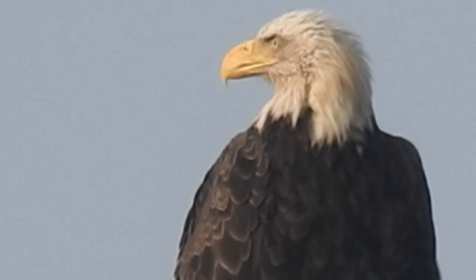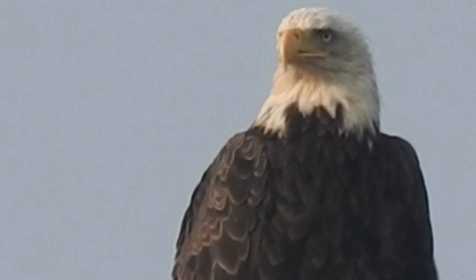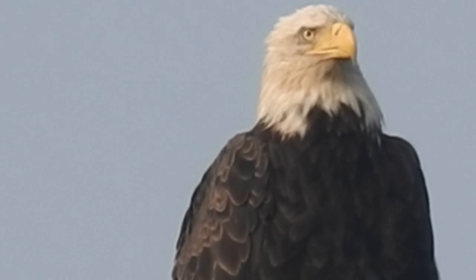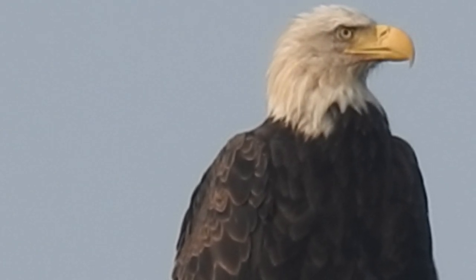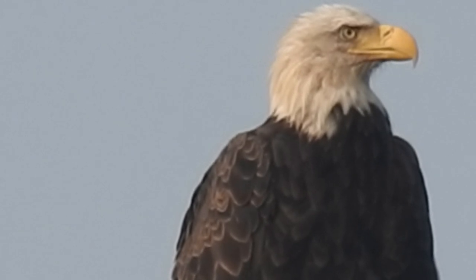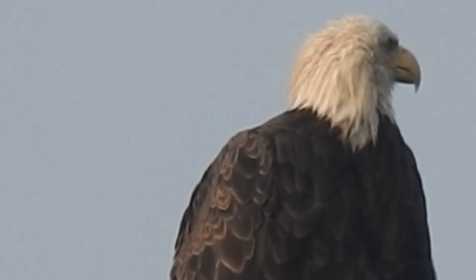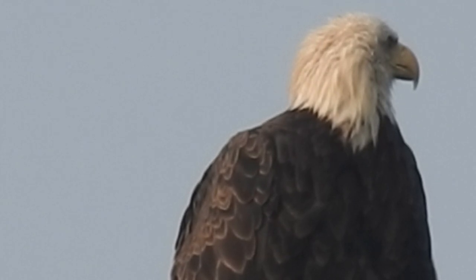The male is actually a newly mated mate. I know this because both of the bald eagles were banded back in 2008. So the female is over 11 years old. Oh, wow. And I guess she lost her previous mate. Yeah, unfortunately. And they do mate for life, by the way.